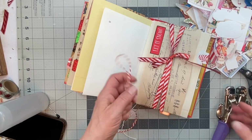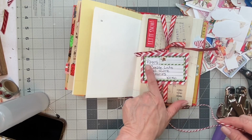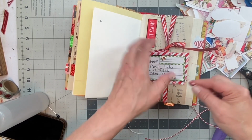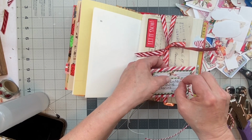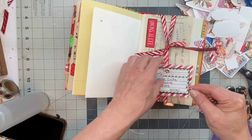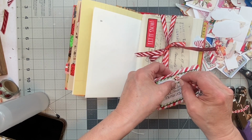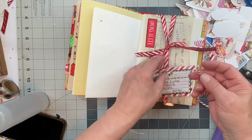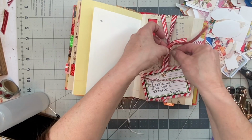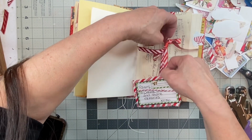And then we'll take that piece and we'll put that. Pages to create lists and share memories. Isn't that darling? And then I'll just, let me see, how do I want to put this on? A loop through. How about like a clothing tag? Let's do that. We'll do it like a clothing tag. I'm just going to loop it up here one side.